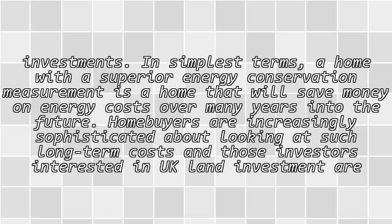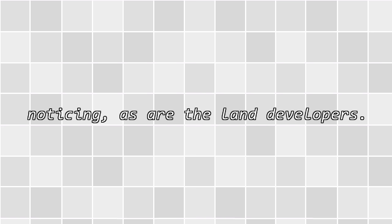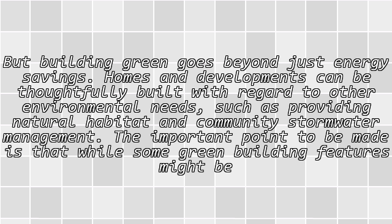In simplest terms, a home with a superior energy conservation measurement is a home that will save money on energy costs over many years into the future. Home buyers are increasingly sophisticated about looking at such long-term costs, and those investors interested in UK land investment are noticing, as are the land developers. But building green goes beyond just energy savings.